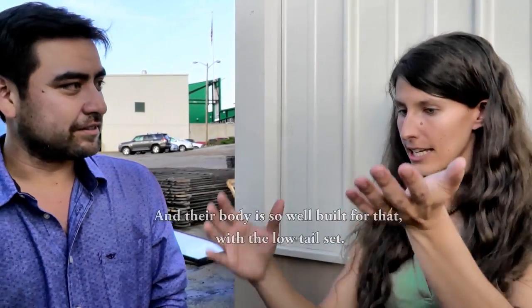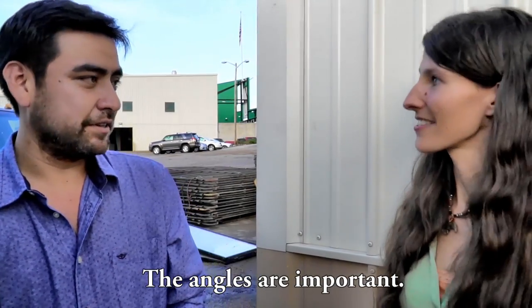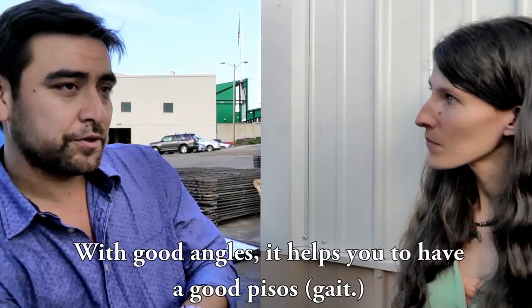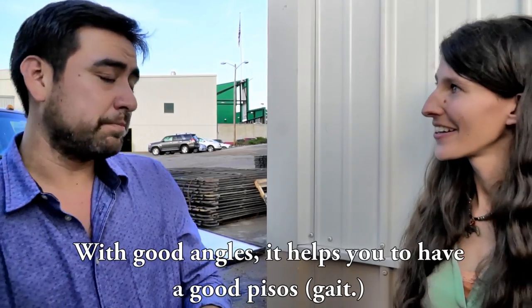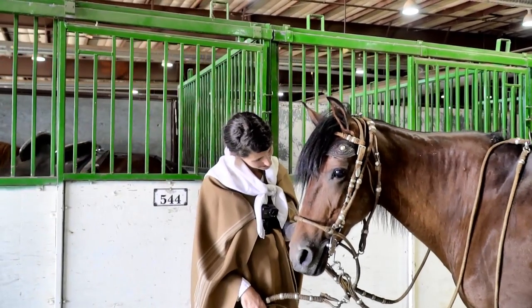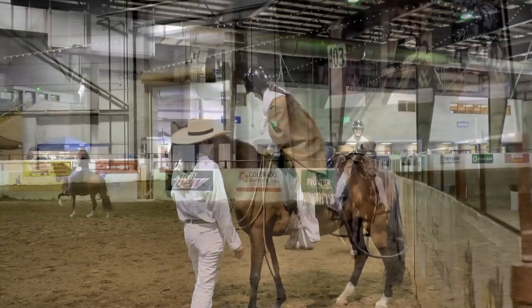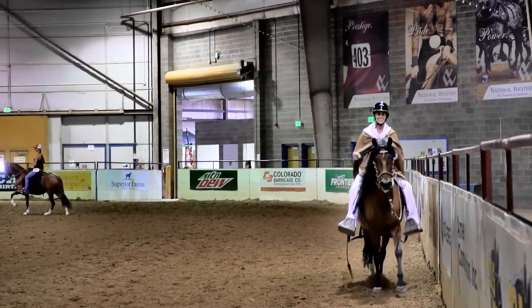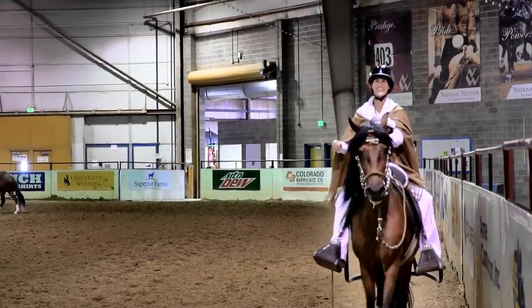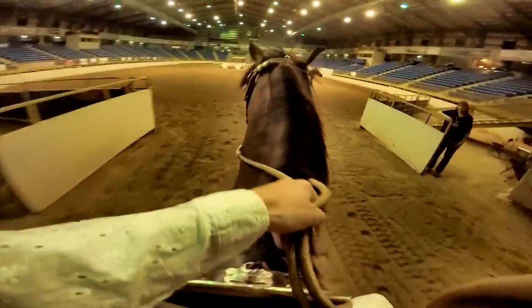Awesome. And their body is so well built for that, with a low tail set and reaching underneath. The angles are important. Yes. With good angles, it helps you have a good paso. A good paso, a good extension. Okay. Members of the Centennial State Peruvian Horse Club worked together to lend me the outfit, the saddle, a bridle, and even a horse from MeadowBrook Farm, so that I could compete in the champagne class.